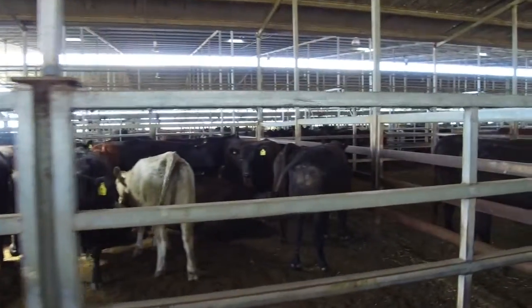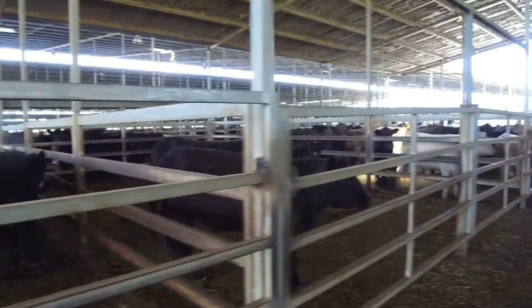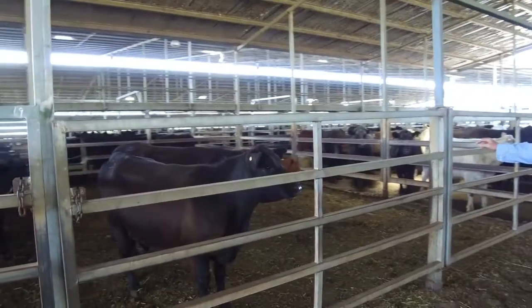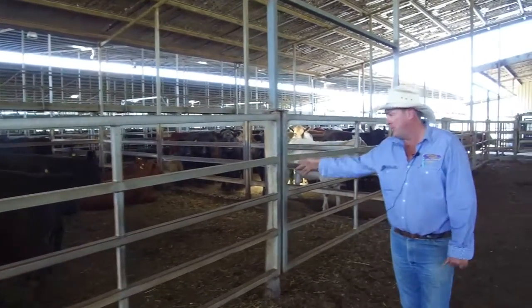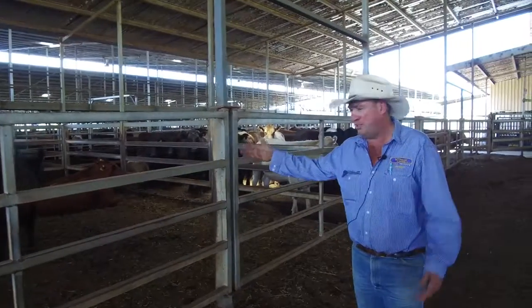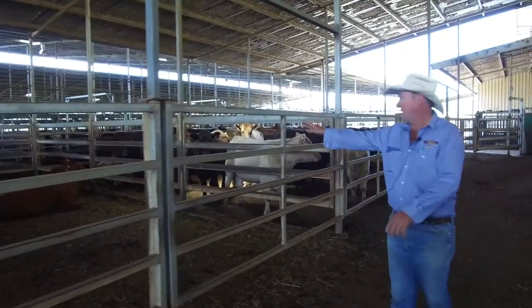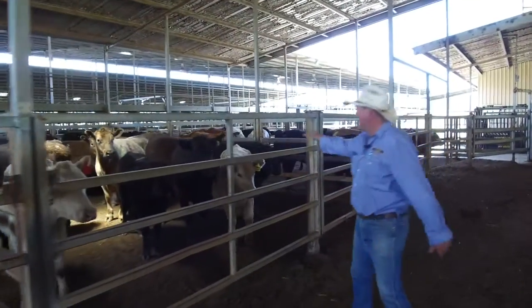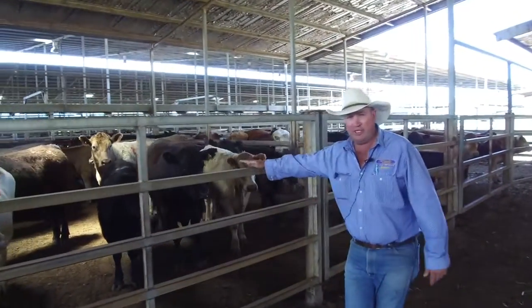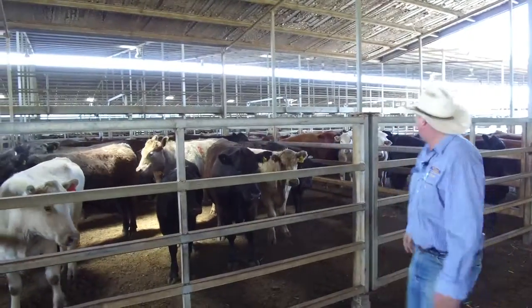This pen of cattle here, Gundamain feedlot located at Forbes. So they'll be taking those cattle on to a short feed program and then probably killed into domestic market or export. Gundamain 2s are the heifers. Gundamain 1s are here. Same story there, that's just the steers, the 2s are the heifers.